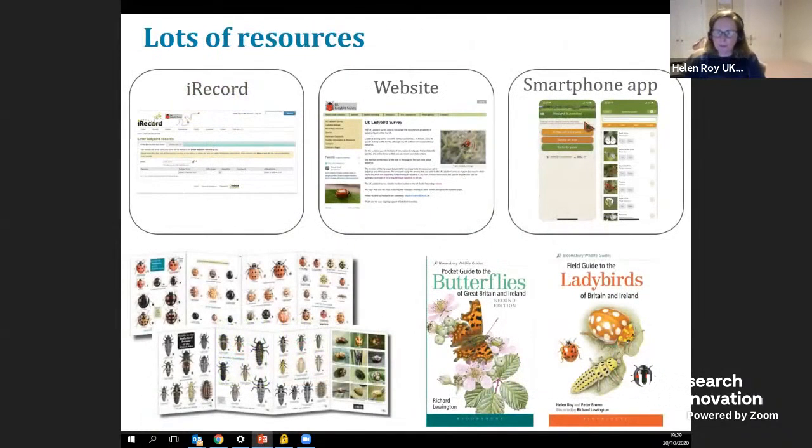So there's lots of resources out there that you can use if you want to get involved in biological recording. There are many, many different schemes and societies, about 80 of them. So whatever it is that you might like to start recording, there's almost certainly going to be a group of people who you could work alongside and get to know a little bit more about the creatures or the plants that you will find particularly interesting.